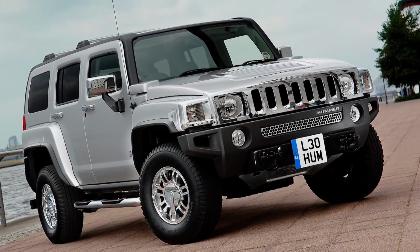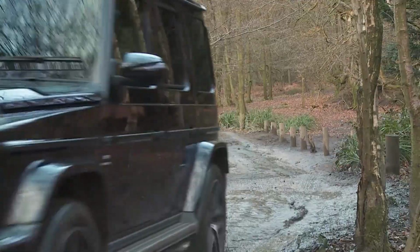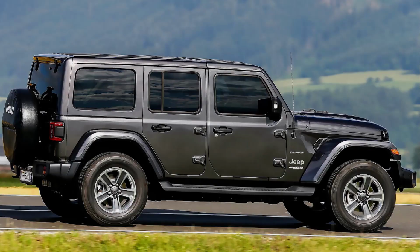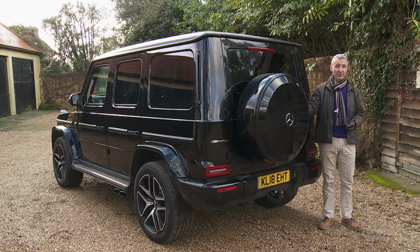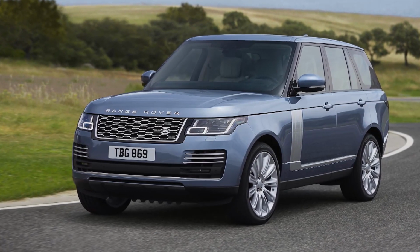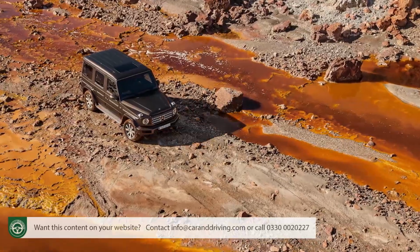The only SUVs that can compete with a G-Wagen's extreme capability off-road, contenders like Land Rover's Defender and Jeep's Wrangler, are much less capable on tarmac, and anyway they sit in much cheaper and less luxurious market segments. Super luxury SUVs that are comparably priced and sized against this Mercedes, the Range Rover for example, don't have this car's classic military surplus feel, nor are they as capable off-road.